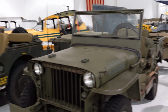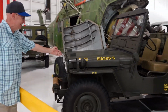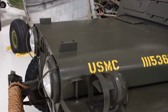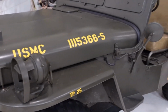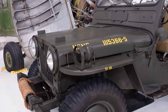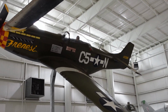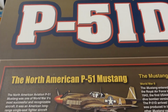This was an early Jeep. It might be more of a Willys or something like that. This one here was a United States Marine Corps Jeep, but this was, again, earlier than the ones that I worked on. And of course, when I was in, the Jeeps were starting to get phased out. They were starting to bring in the Humvees. So I was in at an interesting time. A lot of stuff was changing.